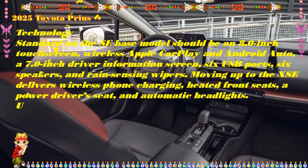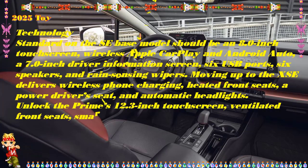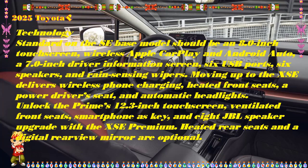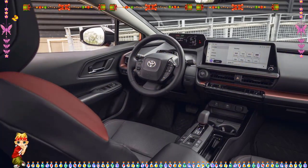The Prius Prime competes with conventional hybrid compacts such as the Hyundai Elantra Hybrid and upcoming Honda Civic Hybrid, as well as plug-in hybrid versions of small crossovers like the Hyundai Tucson and Kia Niro.